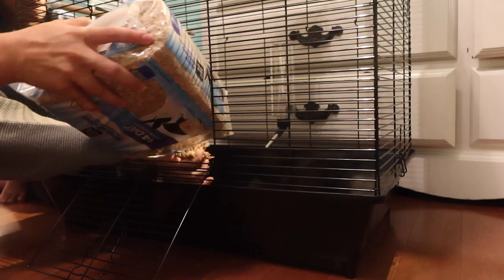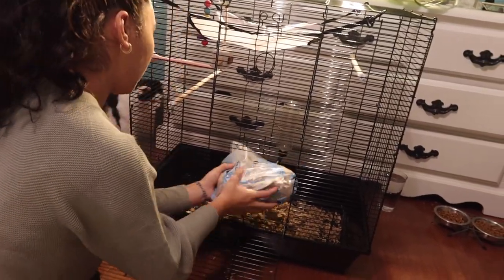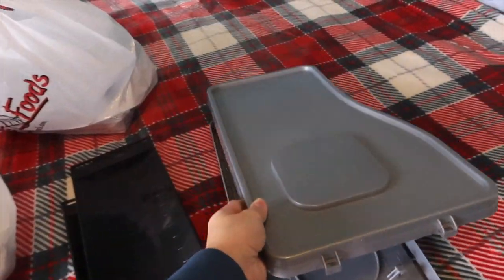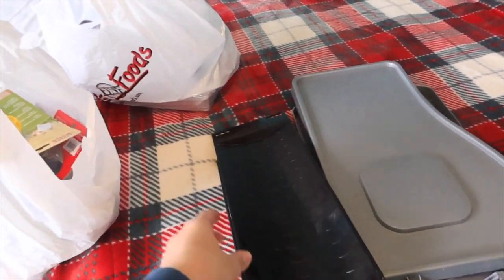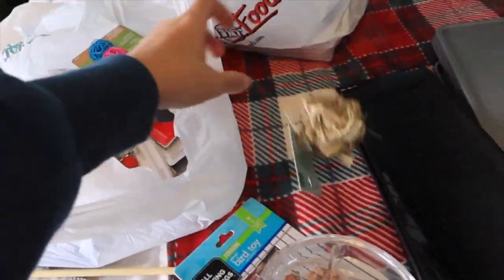I'm going to start by putting the bedding down. It has a nice deep bottom, so that'll be good to put a thick layer down. The cage starter kit also came with these shelves and little ramps. And I also have a bunch of other things for them as well.